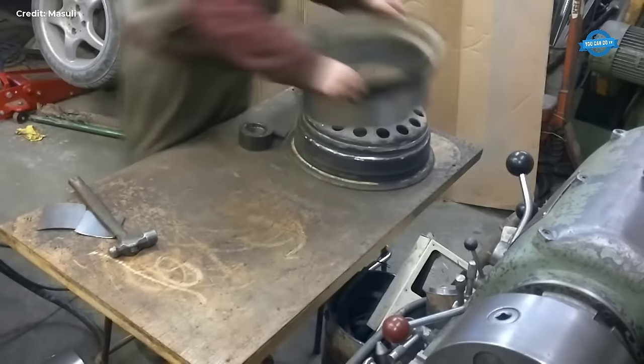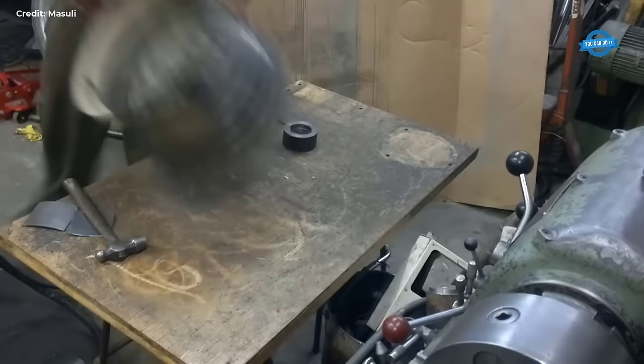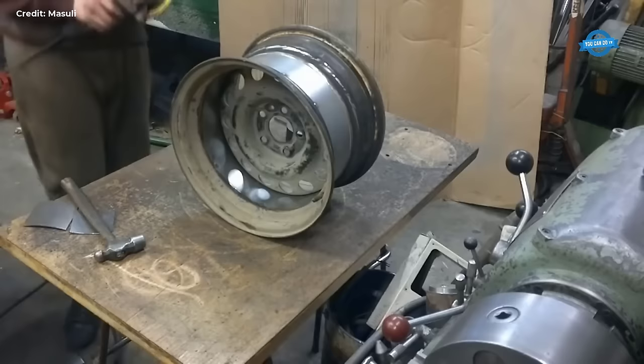Once the steel ring is securely welded to the rim half, the two halves of the wheel are welded together to form a complete rim. This final welding process requires meticulous attention to detail to ensure proper alignment and structural integrity. It's essential to maintain consistent heat distribution during welding to prevent warping or distortion of the wheel.